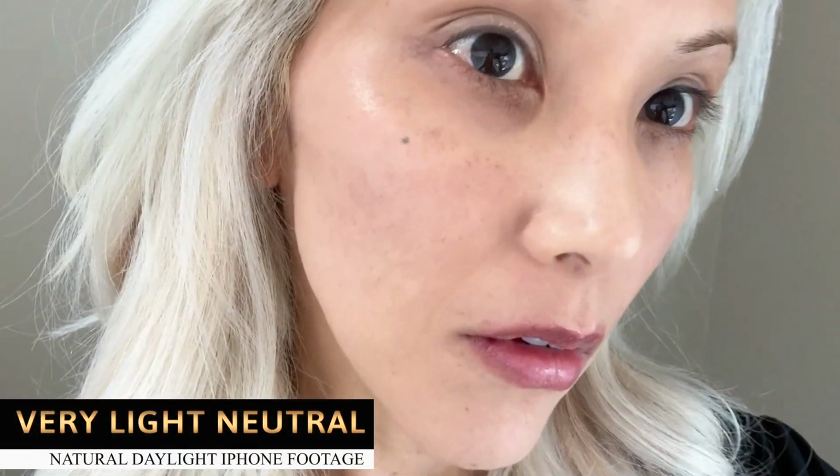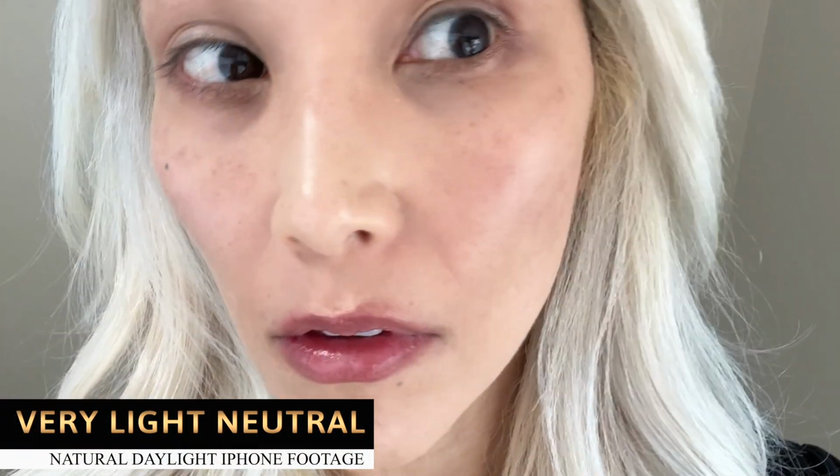Let's take a look at it up close, and then we'll look at it in natural daylight with just one pump and outside of my studio, so you guys can get a more realistic view of it, because my lights can really tone things down and lighten things up, so keep that in mind as well. But wow, this is gorgeous. It's just so pretty. It doesn't cover a lot, but it's beautiful.